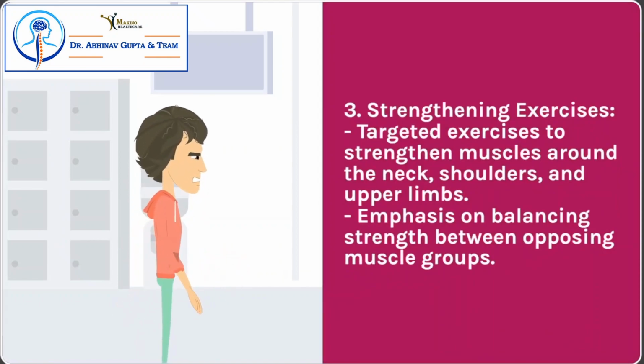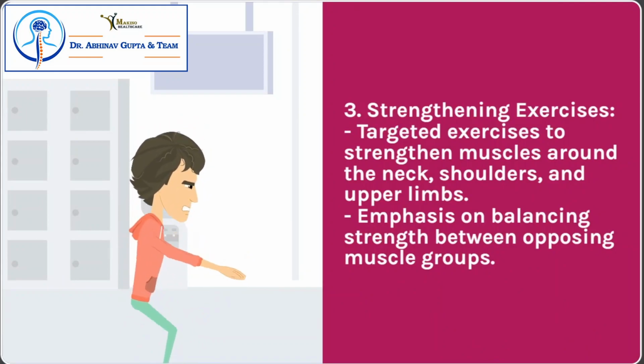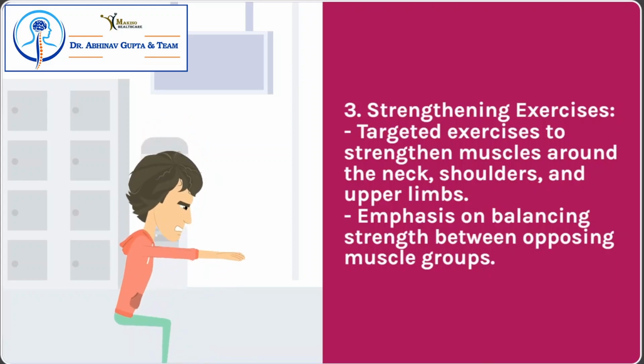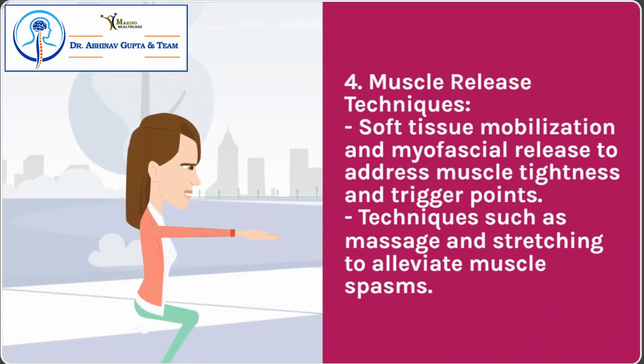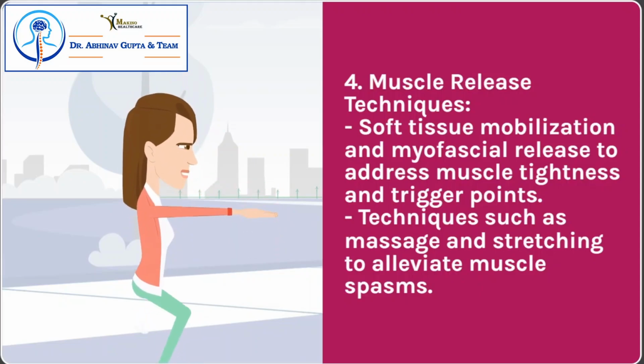3. Strengthening exercises. Targeted exercises to strengthen muscles around the neck, shoulders, and upper limbs. Emphasis on balancing strength between opposing muscle groups. 4. Muscle release techniques. Soft tissue mobilization and myofascial release to address muscle tightness and trigger points. Techniques such as massage and stretching to alleviate muscle spasms.